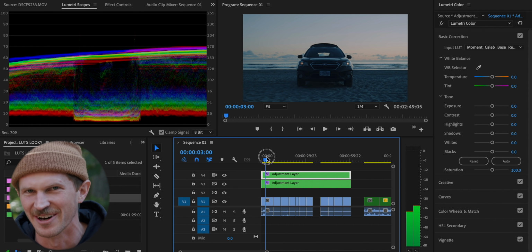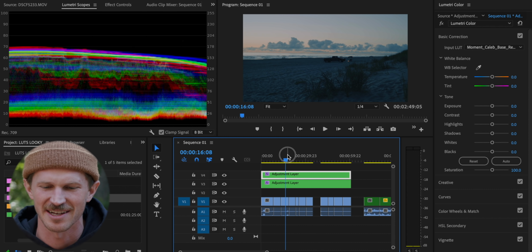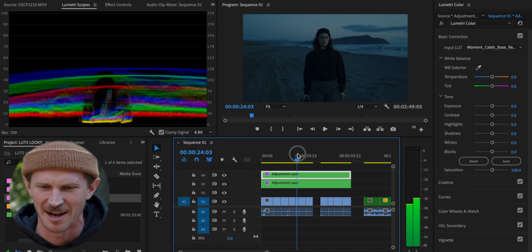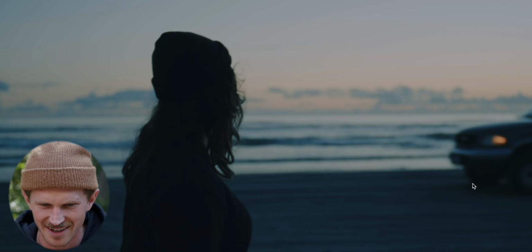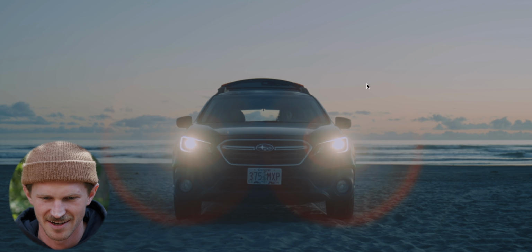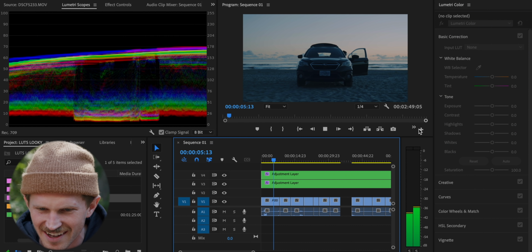But my look is very cool blues, kind of that it's meant to be shot in this kind of low light or blue hour look. Like, this is a straight vibe. Oh yeah. Look at the shot, like the headlights there. I'm into that for sure.